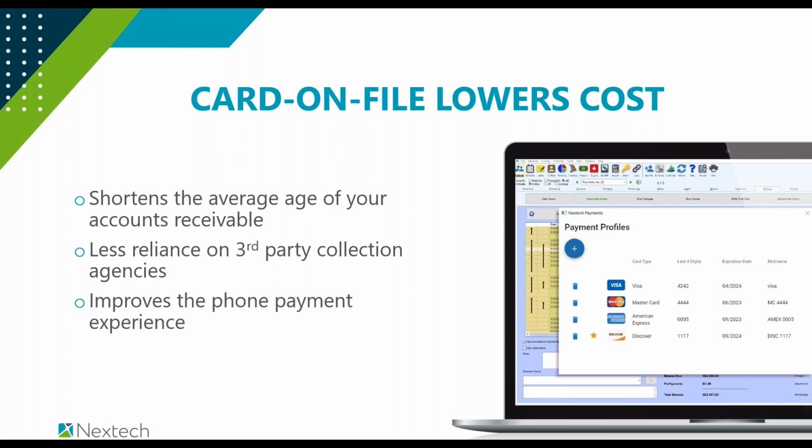Card on file also is less reliant on those third-party collection agencies. Nobody really wants to send accounts to collections. The customer doesn't, and you don't want to. But with card on file, you now have another option before collections, which reduces the cost you have to pay the collection agency. And lastly, we have card on file, which mostly improves that phone payment experience with less time on the phone taking payments because you have all the data already. See the screenshot with payment profiles?